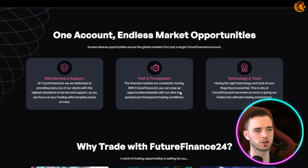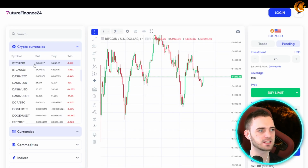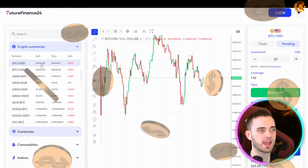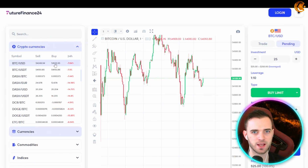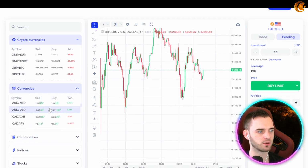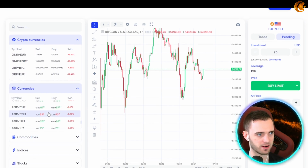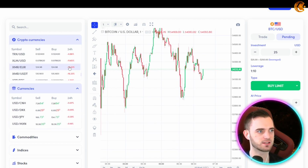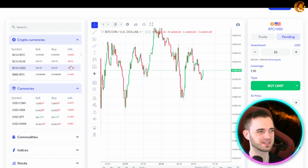So we're seeing ultra low spreads and transparent trading conditions. Essentially what this means is, guys, you can actually see the spread here on the chart, right? So you can see the next sell order and the next buy order for Bitcoin here, and you can just kind of gauge how much you would potentially gain or lose in terms of that spread difference when you buy or sell Bitcoin. And having this for pretty much every asset that they use is fantastic, okay? It's transparent. You can see what you're getting. And as well as that, I forgot to mention, you can actually see the 24-hour price difference as well.